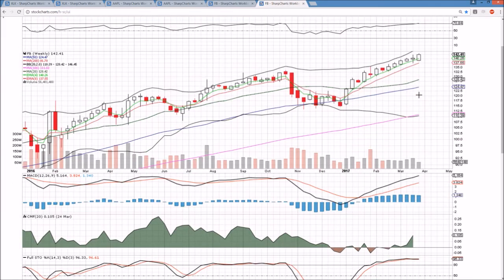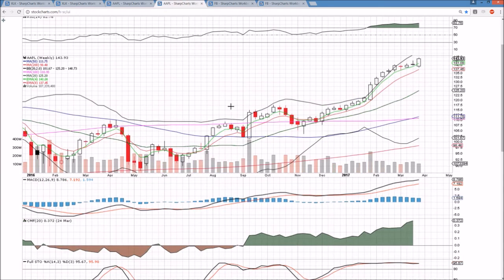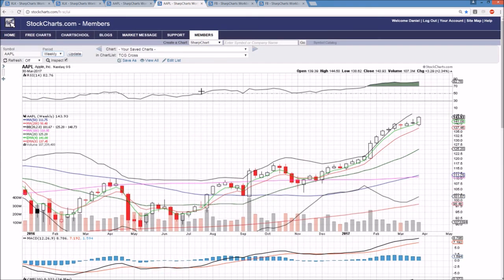So the weekly time frame for Facebook also negating its bearish reversal spinning top candlestick from last week. Very strong follow through for the bulls, looking great, and both Apple and Facebook are looking to have the highest close on the weekly time frame in the history of forever. And that's going all the way back to the dinosaurs.